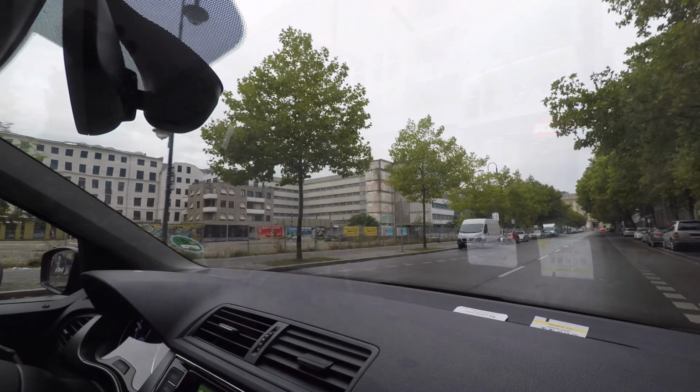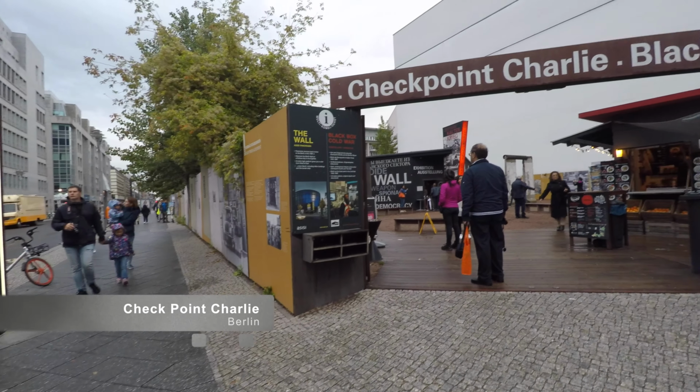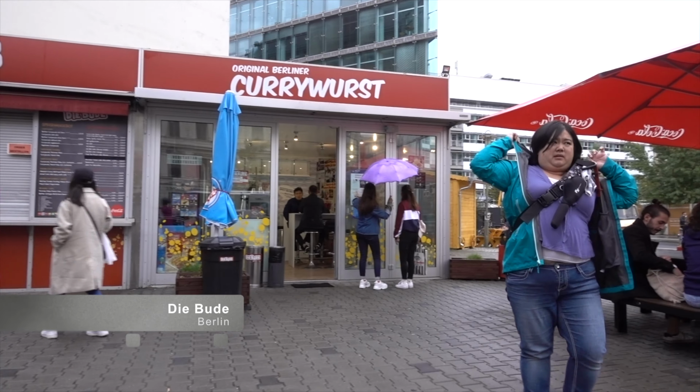At Checkpoint Charlie, there was this currywurst place that Mom wanted to try, so we sat down and tried a spicy and original currywurst. They were out of fries, unfortunately, so that was all we got while we were there.